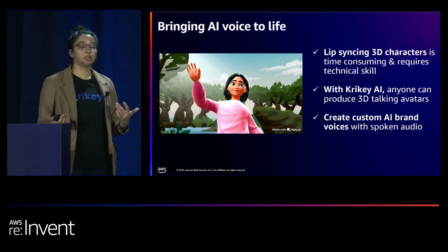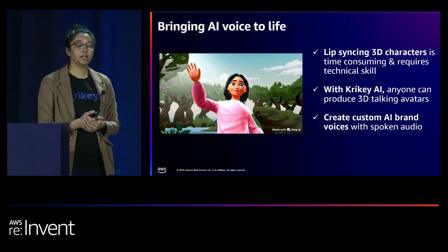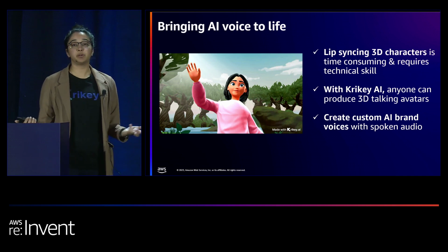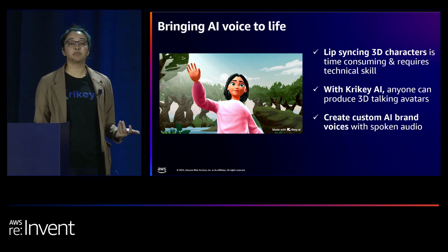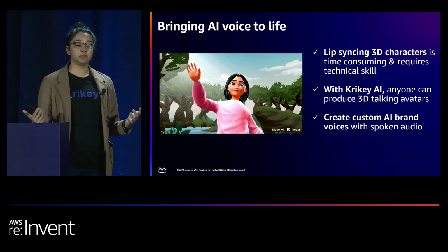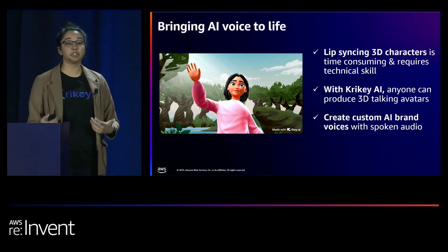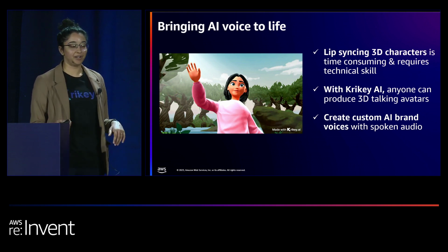We do also offer lip-synced characters, so all the videos that you've been seeing, they're all made using Crikey AI, so anyone can produce 3D talking avatars with AI animation and voice, and you can actually create custom AI brand voices with spoken audio. So the voices we use today come by default with our tool, but you can actually upload your own voice and create a custom voice that sounds like you or like a brand spokesperson. And because we've trained our model against such a wide variety of different types of animations, your character can do whatever you'd like. So any type of action that you're thinking of, you can generate it inside of our tool, and the character can also speak in any language, accent, or dialogue.